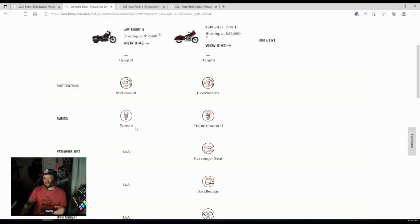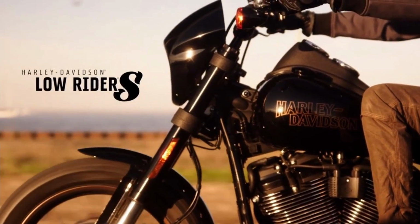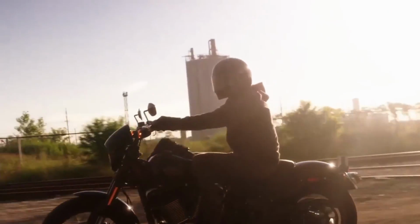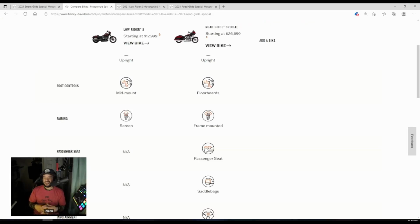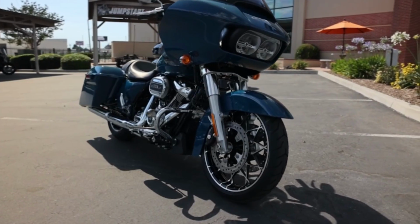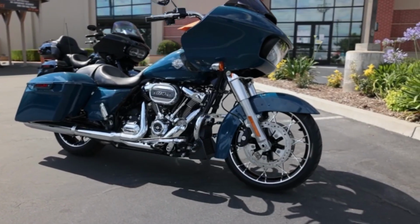All right, so the fairing screen on the Lowrider S, yes, it's a mini bikini speed fairing, whatever they want to call it. It's a screen fairing, wind fairing. It's minor. It doesn't keep the wind off your chest. It doesn't give you a lot of protection. On the Road Glide, however, you do get all that protection from the shark nose fairing. Of course, it's a great fairing. I'm a huge fan of it.